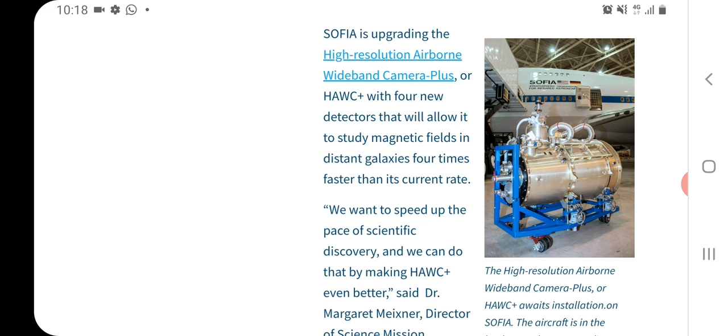4 sensors to add to the space telescope that the James Webb Space Telescope is, to make it so much better than the Hubble. But at the same time, SOFIA, which of course most of us know is the Hubble anyway, is getting an upgrade to its camera with 4 new detectors. You can't make this stuff up. They're telling you it. They're literally telling you and showing you.